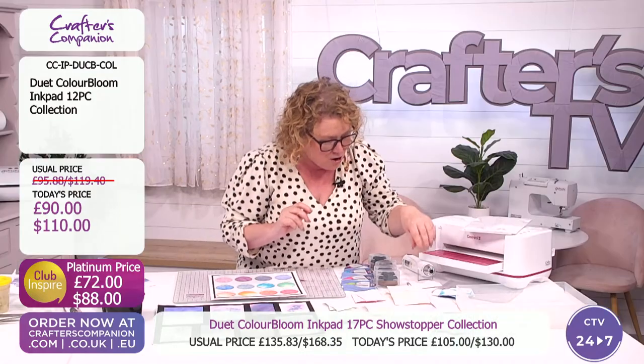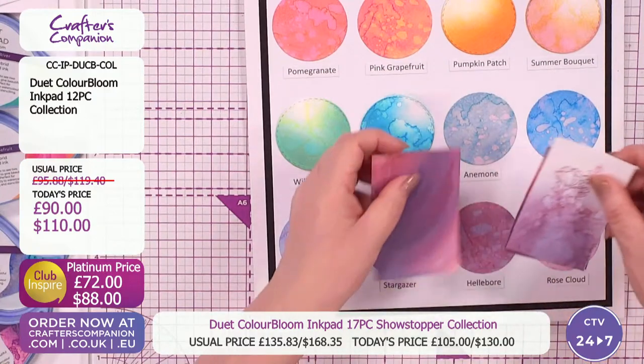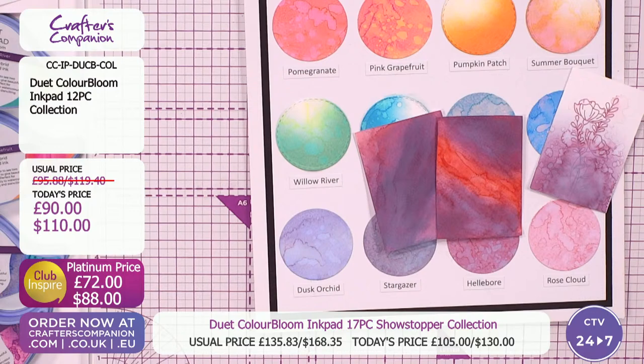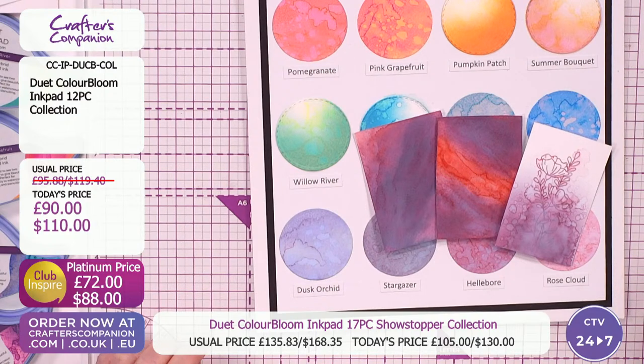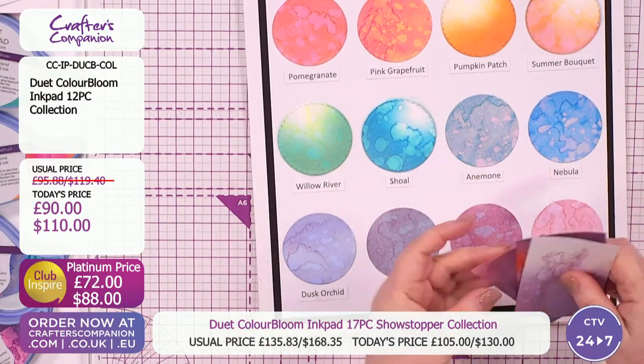And then we've got hellebore. Let's find hellebore. One of my favourite flowers ever, I have to say. It's that middle card every time, because when I first saw these, I thought it was going to be like two subtle colours. No. But it's... come on. Whoosh. Ooh. That's what it is with the colour. Packs a punch, Ben.